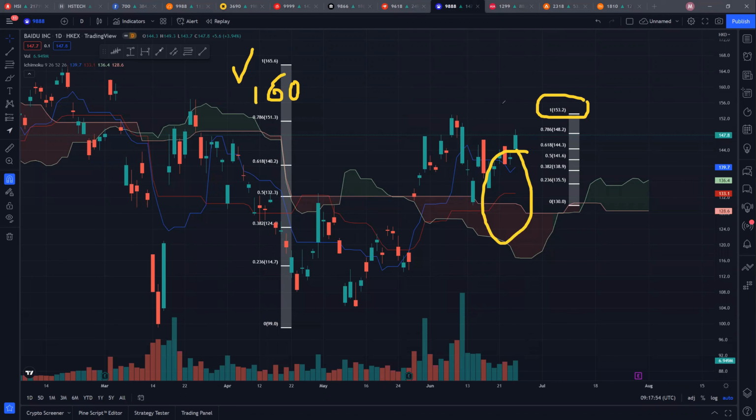So the two support levels that we will have to be watching will be this blue conversion line at 139 or $140 psychological support, and also this red baseline at 133. So 133 is essentially a very strong support for Baidu. If we start breaking down these levels, then things may start to turn ugly.